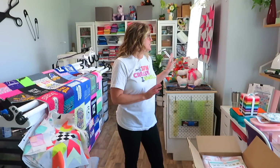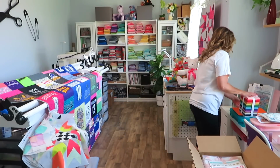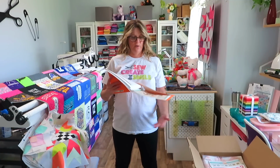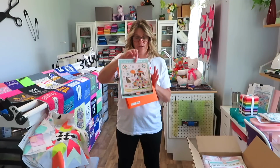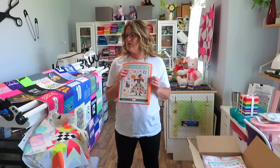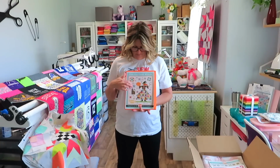And then I'm also getting ready to start a new sew along. So this one, I had my husband print out the pattern for me. This is the Quilted Witch. It's a Lori Holt pattern, and we're getting ready to start the sew along in a couple weeks. So I'm really excited. I am making this.